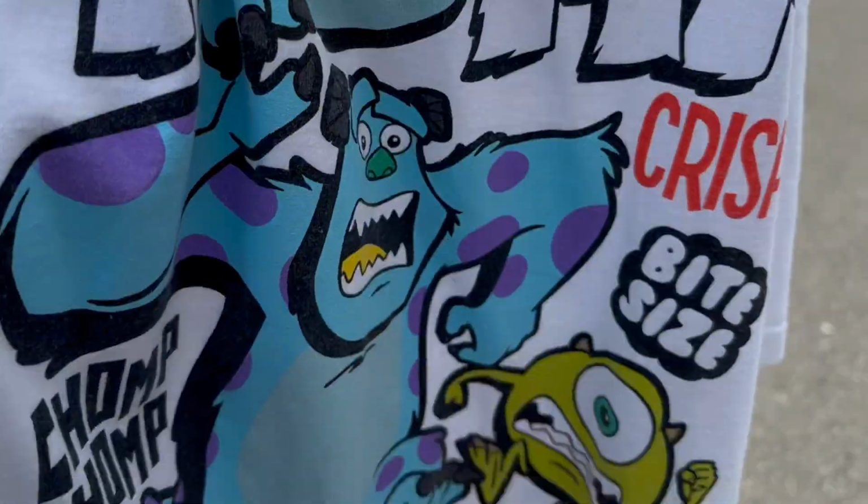Not a total bust. I did pick up this personal t-shirt. If it fits, it'll likely just be something that I wear at Disney or maybe occasionally around the house. Munch's Inc., definitely fun.